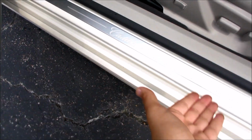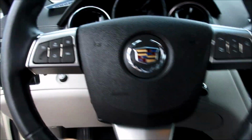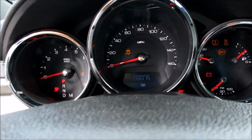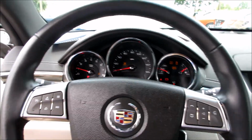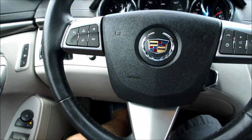You can see your Cadillac door sills. Coming inside, as I mentioned, just have to have the key fob in the vehicle. Put your foot on the brake and use this to start. All you do, start the engine, just flick. Closing the door, seat will automatically move up.